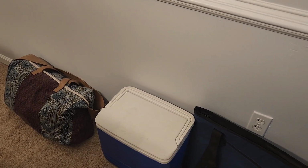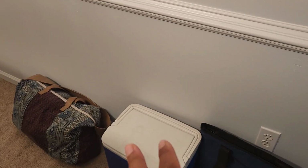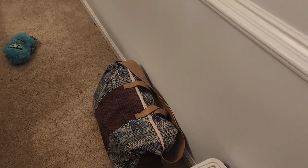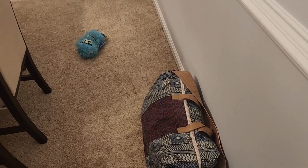This is for the milk, the eggs, the raw chicken that's not frozen. That's all going to be in here, and I'm going to cover it with ice. I'm probably going to get ice tomorrow after Trip's art class, and it's so busy with all his play dates. This is our bag of clothing right here for the weekend.